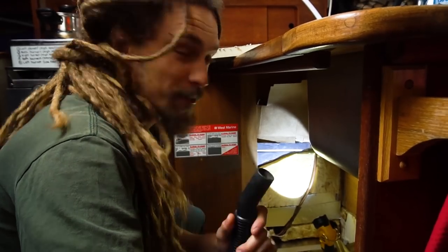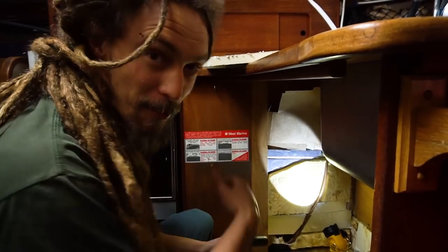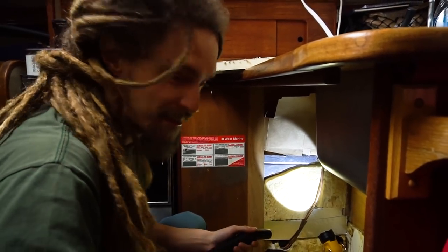So I'm gonna use the vacuum to blow the insulation from this end all the way into the back of the fridge where we can't access. Let's see how it goes.